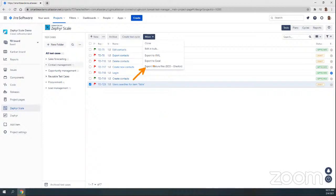So that's how easily you can start using behavior-driven development, the Gherkin syntax more specifically, start implementing that within your test management, wherever your organization may be with BDD. You can start today by just using Gherkin syntax.